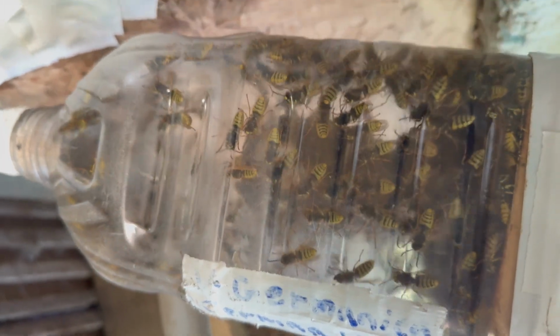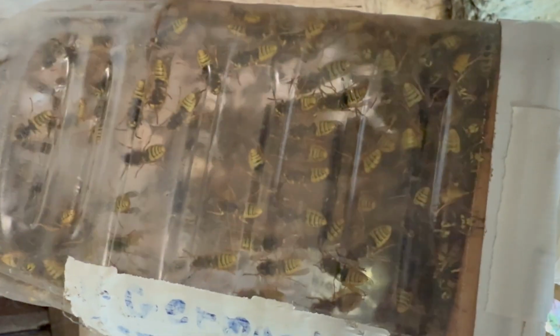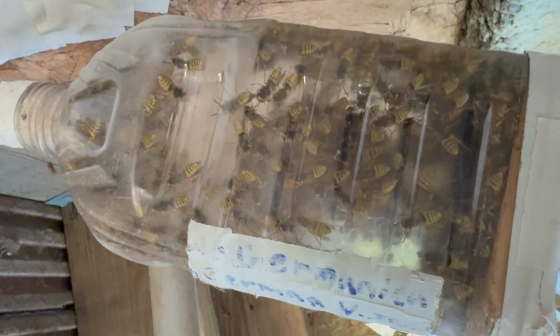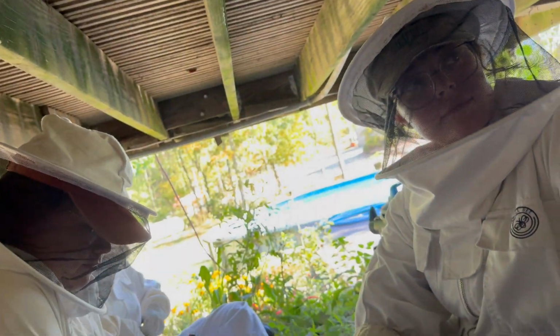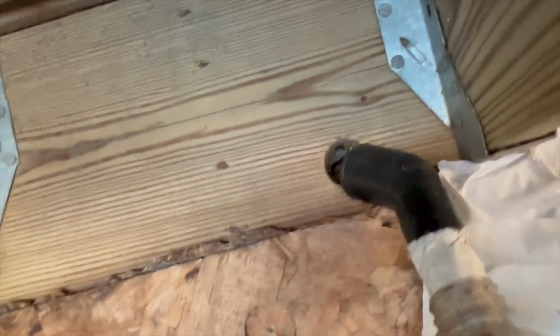That looks great. Everything's moving and everything looks so very active, and that's what we want. When they start to slow down, or if they look stressed, you got to get them frozen. I'm going to move the nozzle a little bit so that it's closer. Don't hurt your hand.